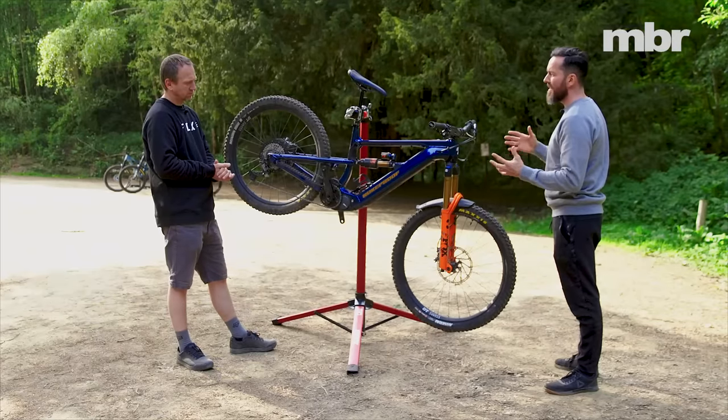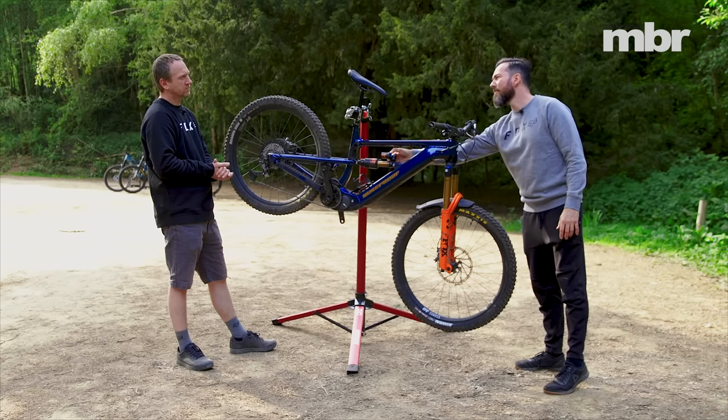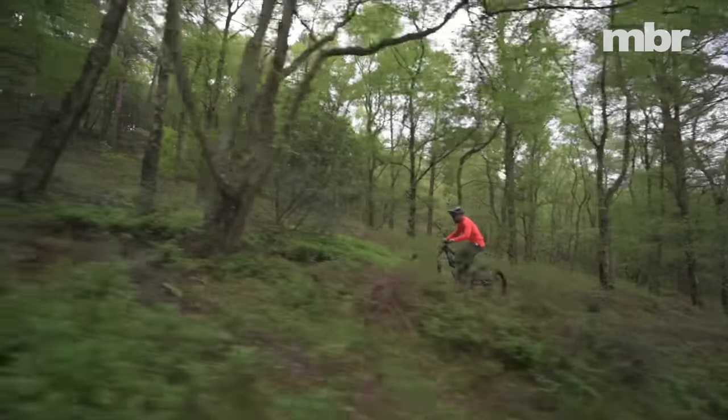Not maybe one of the best bikes for climbing. It's just got a lot of travel. It's not got a crazy steep seat angle. You've got a little climb switch here on the shock, so you can flip that up and it helps it sit up. You've got a load of grip though.